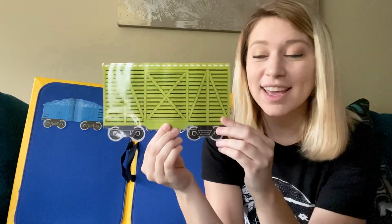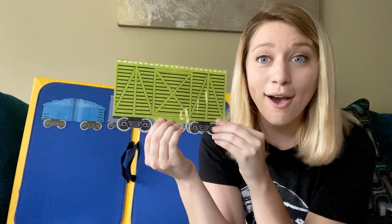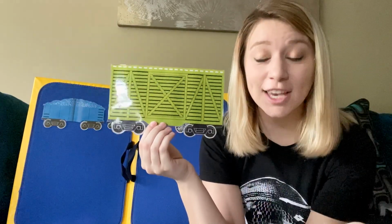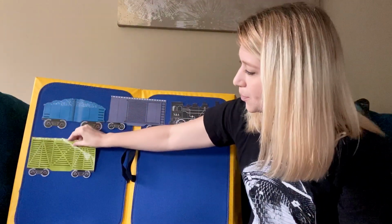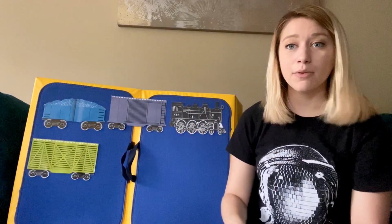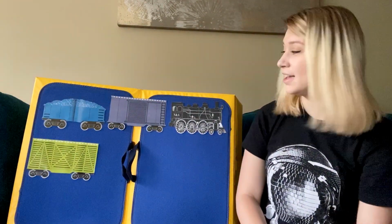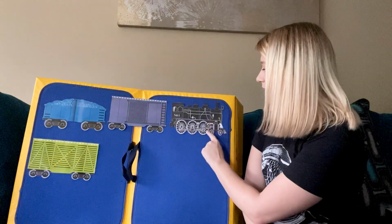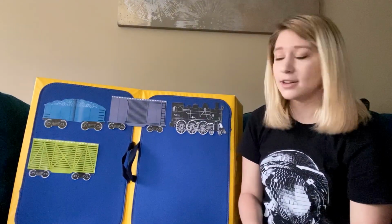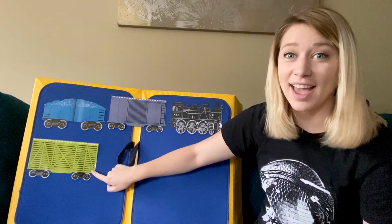Cattle, that's right. This car carries large animals and livestock like cows and pigs and chickens, all kinds of animals. And so our cattle car, we'll put it right here. Our cattle car is third in line, clickety-clacking right behind. Now, do we remember the names of all of our train vehicles so far? We have our engine, our box car, our gondola car, and our cattle car.